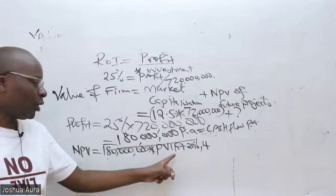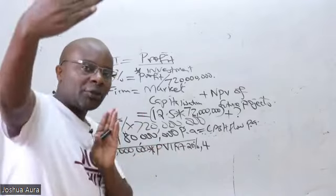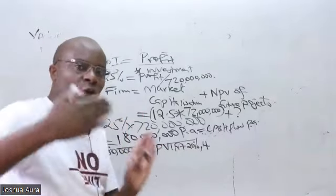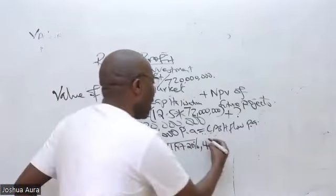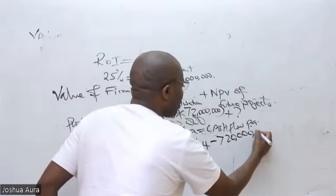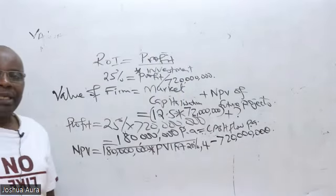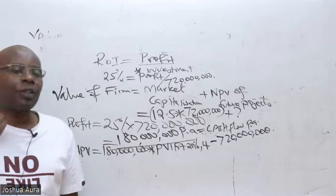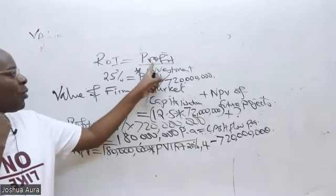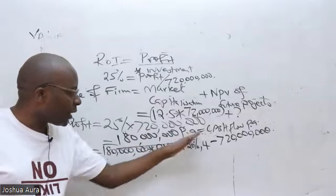And then once I do this, I'm able to get the total present value, the future cash flows discounted. Then I'll come here and subtract the initial outlay. The initial outlay, which was what here, somebody? 720 million. So remember from the ROE formula, the profit here is an annual profit.